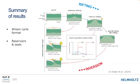So if I summarize this, these are the different models that we ran. You can see it in the Wilson cycle framework if you want, where you start from rifting, you go maybe to the stretching or necking phase. You can go to breakup, and then it could even be post-rift cooling. So that would be the rifting cycle.